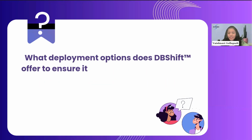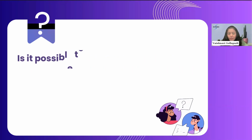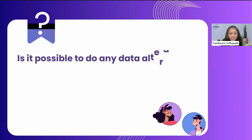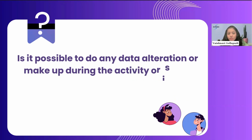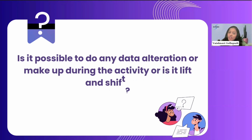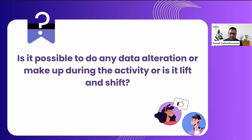All right. Thanks for double clicking on that, Yusuf. Moving on to the next question, sort of switching gears. The question goes, is it possible to do any data alteration or makeup during the activity, or is it lift and shift?